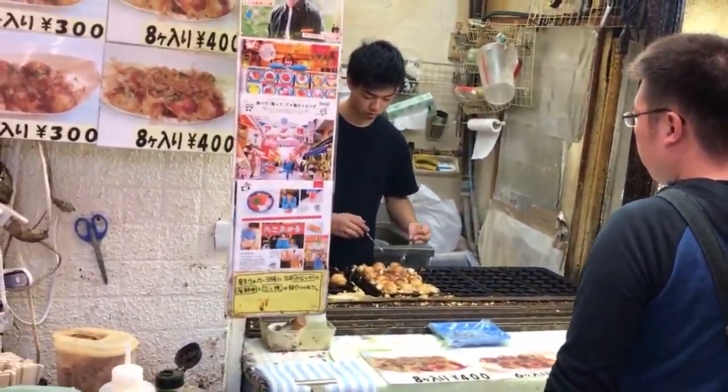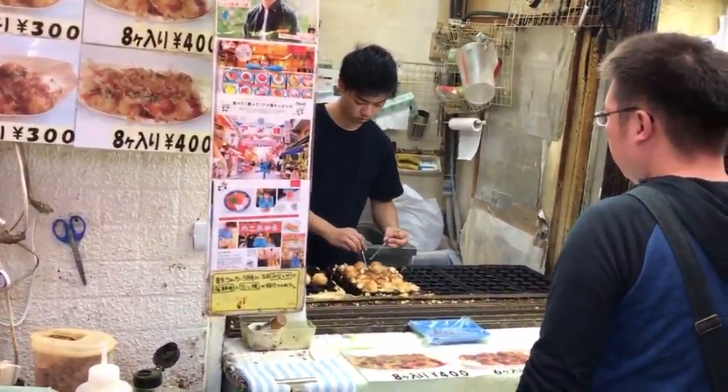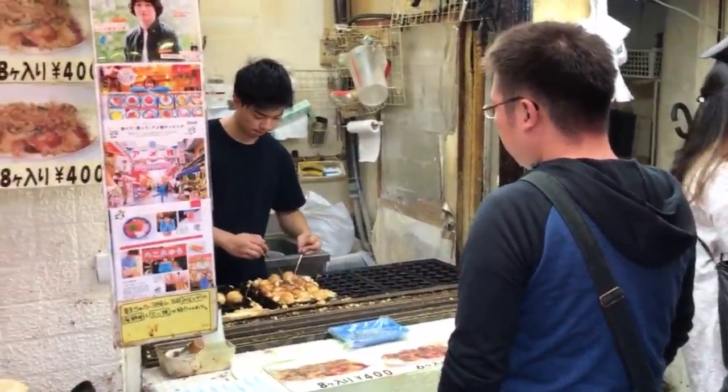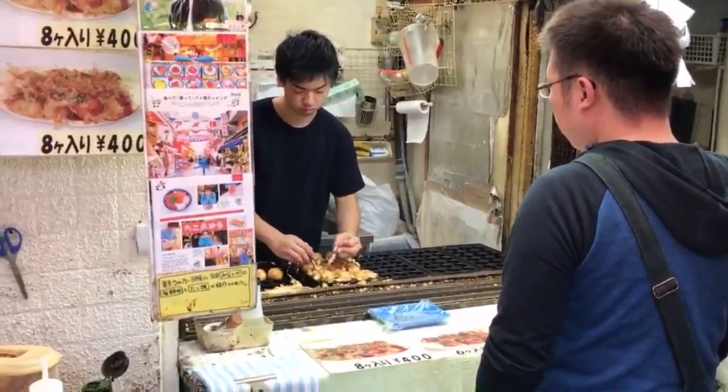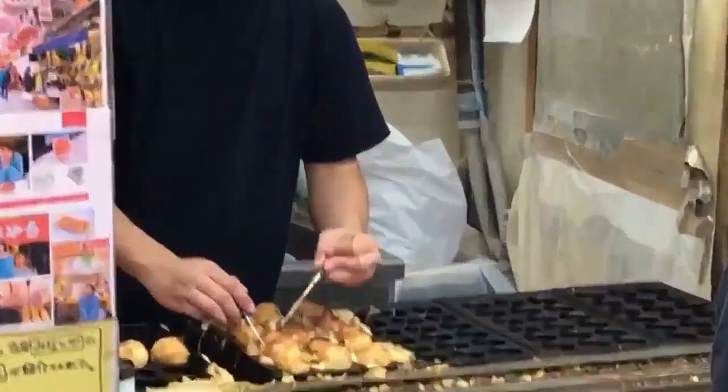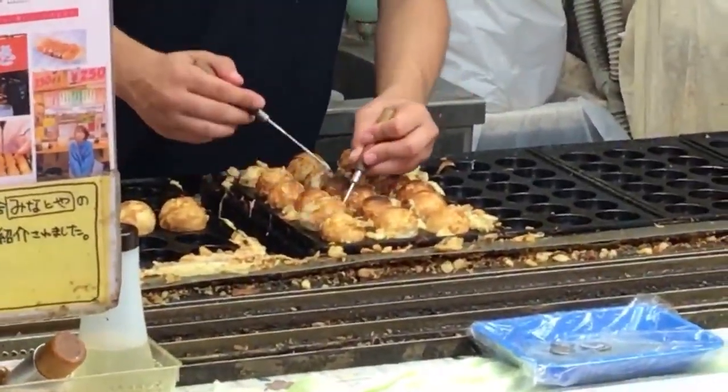So there's my takoyaki story for you. The gimbal does not have a lot of power to tilt, so I have to tilt it manually. Sometimes it goes off the axis. I think one of the axes is broken. He could be moving a lot faster. There's a lot of hungry people here.